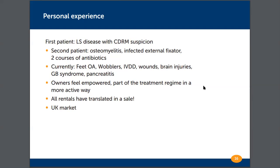My second patient was a dog with an infected external fixator. She had several courses of antibiotics. They had culture. There were signs of osteomyelitis, and it was a very nasty tarsal injury after a road traffic accident. I rented the owner the loop for a week, and she was using it 4 times a day.